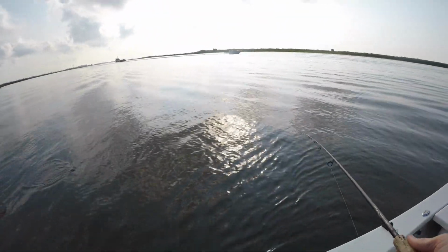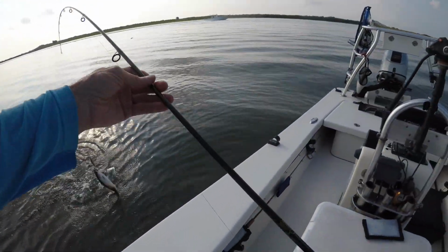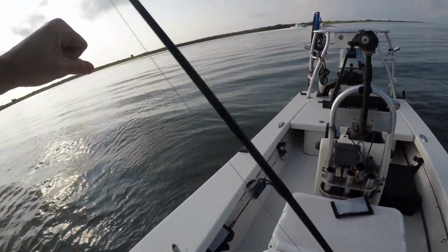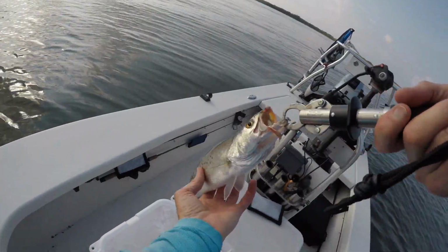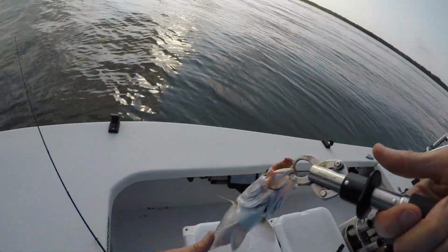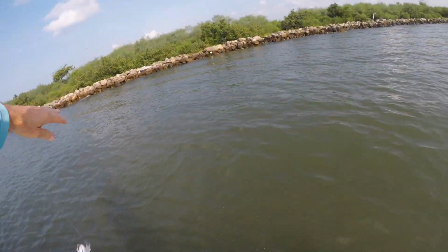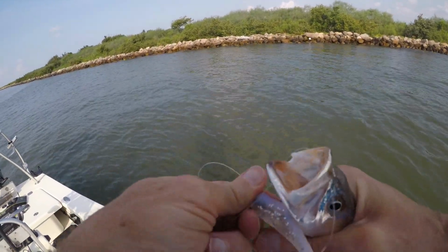Got a trout right away. It's a nice trout too. Very nice fish. It's a nice 13 and a half. Got him right away, little male. Another trout. This is a small white trout. Not what we're looking for.